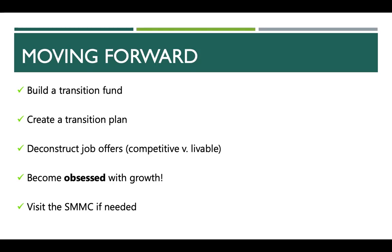So, just be strategic and keep an open mind and just kind of evaluate all the factors. That's one of the really key factors, is to evaluate all the different factors. And then, of course, visit the Student Money Management Center or the Career Center if needed. We do have virtual coaching sessions and virtual appointments that you can make. So you do have a lot of resources, and don't be afraid to reach out to those resources.